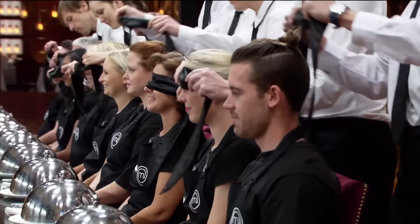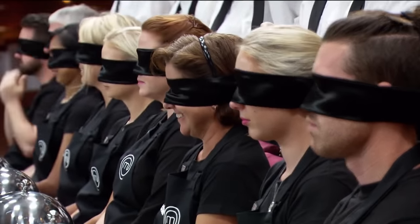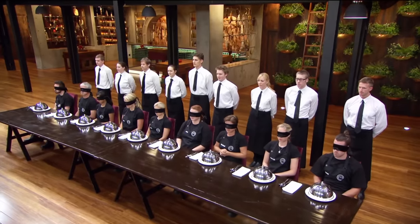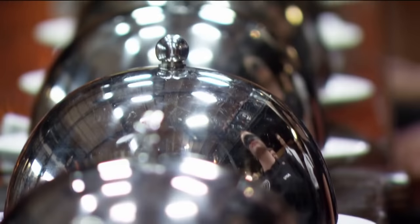Blindfolds on, please. Oh, it feels like I'm going to be executed. Blindfolds are on and my stomach is in my throat. At least the food doesn't have a long way to go. There's 23 ingredients in this dish and I need to identify at least 8 to be able to create something relatively decent in the next round. You have 3 minutes to taste and feel and identify as many ingredients as you can, and then 2 minutes to write them down. We're going to lift those cloches now.